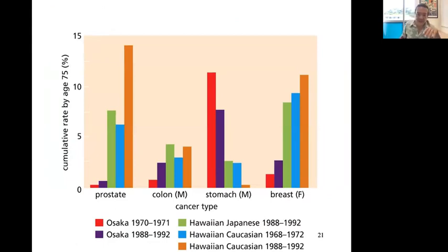Here is some data. It's from your textbook, but I think this is really nice data because it relates to the Hawaiian Japanese immigration story. If you were to look at a group of Japanese nationals who lived in Japan from 1970 to 1971, or from 1988 to 1992, and compare them to a population who immigrated to Hawaii during those times, 1988 to 1992, or older, 1968 to 1972, that's what these colors are. What you're looking at is the rate of stomach cancer in these individuals, as well as other cancers like prostate, colon, and breast, compared across these different populations.